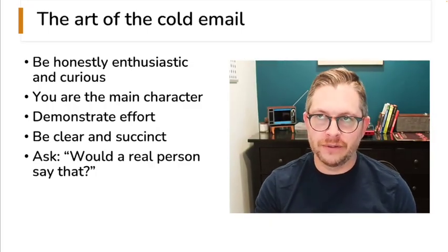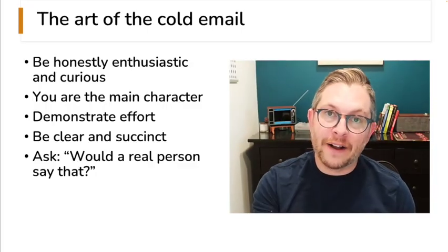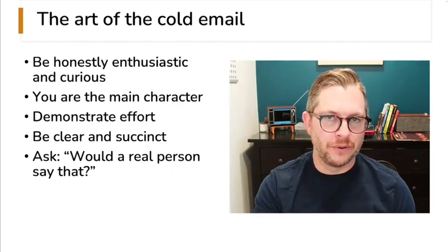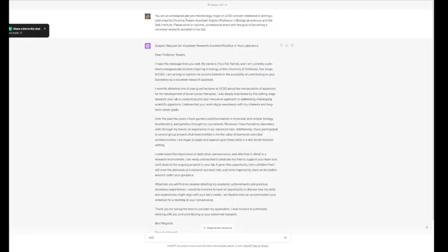Now, I'm going to show you a tool that you can use to generate a draft of a good cold email. And I'll show you what's good about it, but I'm also going to show you where it goes wrong. And it goes wrong in response to this: what would a real person say?